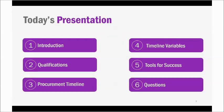Today we're going to talk about the qualification process, how it fits into the procurement timeline, some of the variables that affect the timing of the contracts, and some new tools that we have for getting those contracts done successfully.